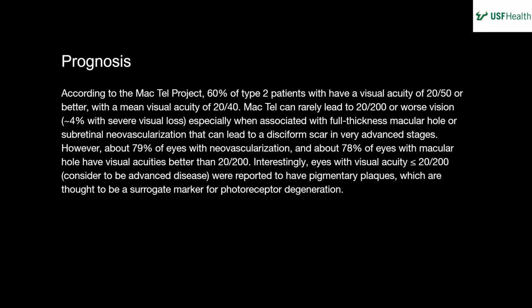Prognosis is pretty good. Type 2 patients generally have visual acuity of around 20/40 in more than 60% of the patients. It rarely leads to 20/200 or worse vision. And in about 80% of the eyes with neovascularization or macular holes, the vision still remains better than 20/200. The eyes with visual acuity less than 20/200 have advanced disease, or generally have pigmentary plaques present.